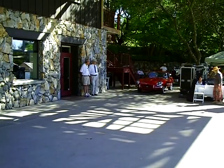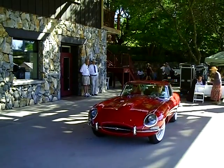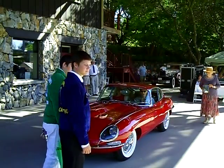And next, chosen the most elegant closed car in the show today, appropriately a Pierce Arrow, Evan Gus Young from Grass Valley, California, a 19... Whoops, I'm out of order. Oh, I couldn't see it.